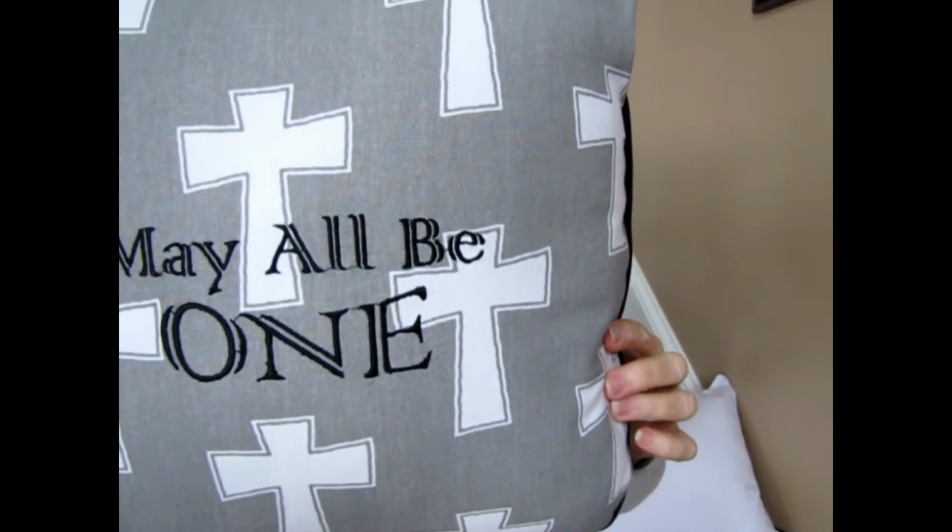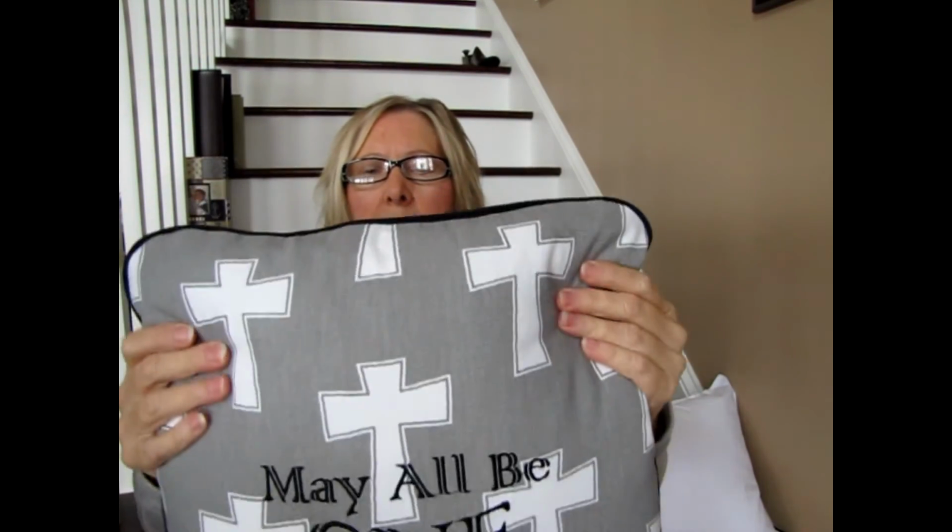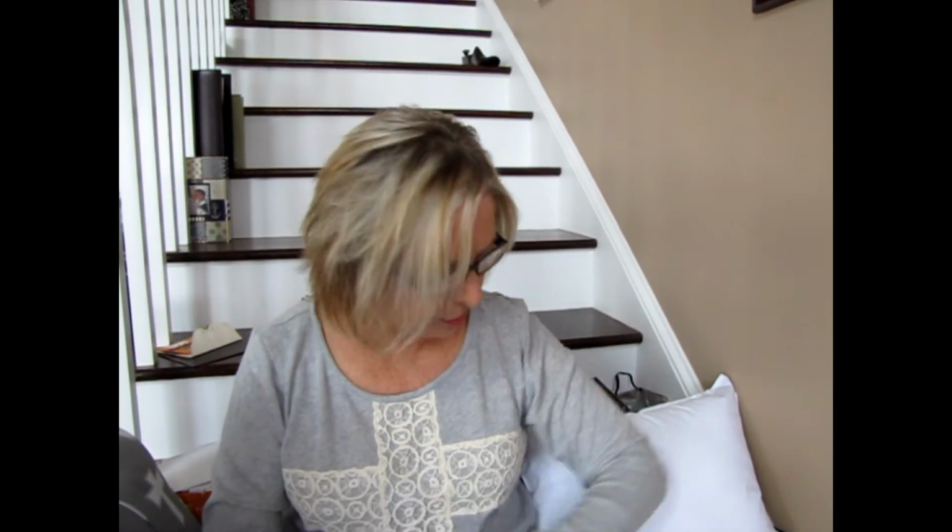This is an example. This is the other pillow I did for the other nun, and I did the pillow 16 by 16 to really fill out this pillow. And this pillow is nice and fat. Put a zipper on the back. And this is the way a pillow should look. It should be stuffed really, really well. So keep that in mind when you're making your pillow covers.